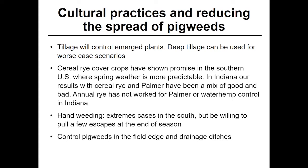You also want to keep in mind that it's not enough to control the big weeds only in your field. You also got to look at the edges of the field, because a lot of times those weeds are thriving right next to your field and the borders, and they can get introduced into your field. So keep in mind, you got to control those weeds in the ditches and edges of the field as well.